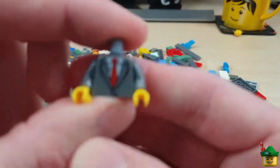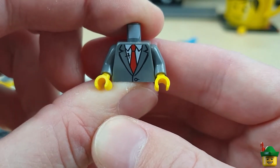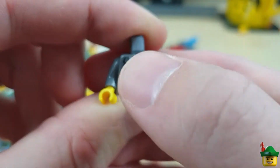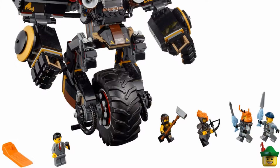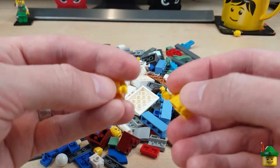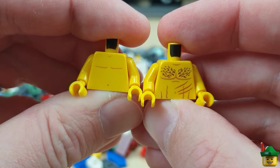We've got this from Ninjago. This is the torso from Fred Finley from the Quake Mech set, 70632. You see he's got a little microphone there. So if I'm going to have somebody talking into a microphone presenting the news or something like that in the future, that may well be the torso I use. Got a couple of bare chests for the beach.